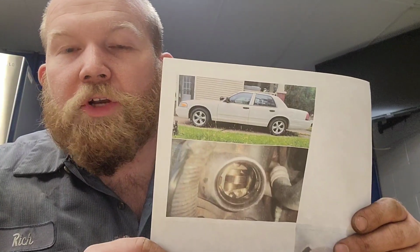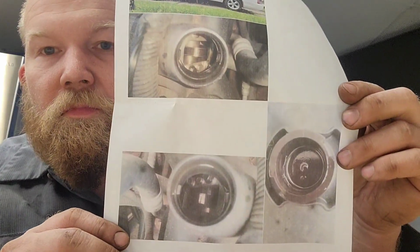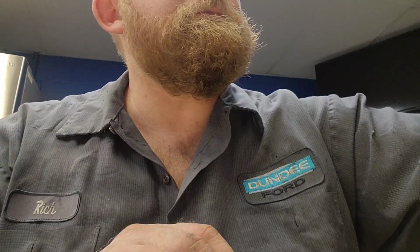He included a picture of his vehicle. Very nice ride. Very clean inside that engine. Very nice ride, sir. Very impressed with that. Very clean, not too much. Perfect. Love it. Let's pull out these plugs.